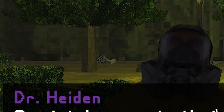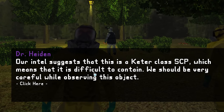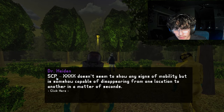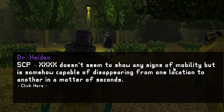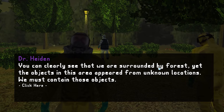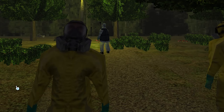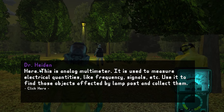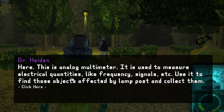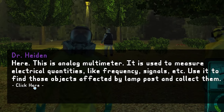Dr. Hayden. Our intel suggests that this is a Keter class SCP, which means that it's very difficult to contain. We should be very careful while observing this object. SCP-XXXX doesn't seem to show any signs of mobility, but it is capable of disappearing from one location to another in a matter of seconds. Well, you can clearly see that we're surrounded by forests, yet the objects in this area appear from unknown locations. We must contain these objects. Go to the radio. Here, this is an analog multimeter. It is used to measure electrical quantities like frequency, signals, etc. Use it to find those objects affected by lampposts and collect them.